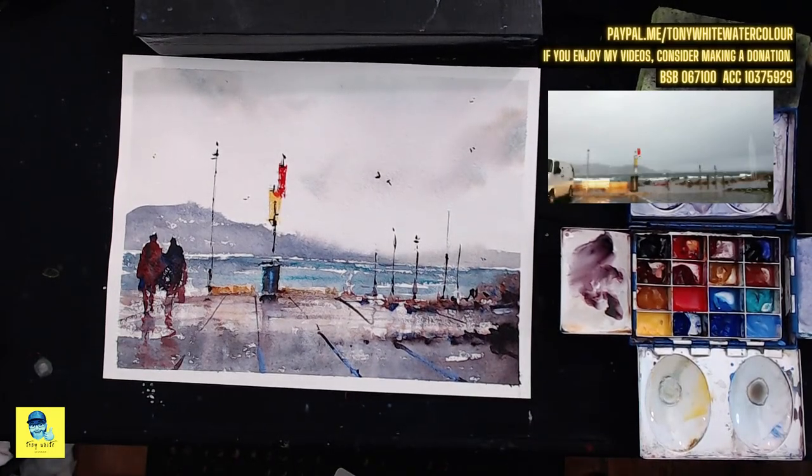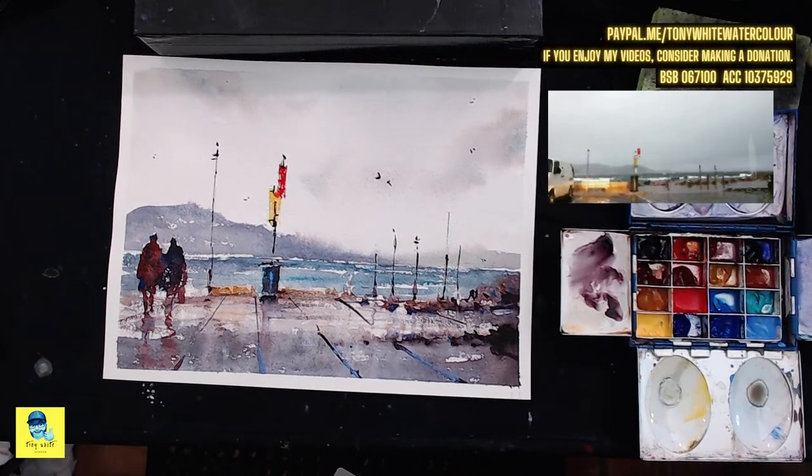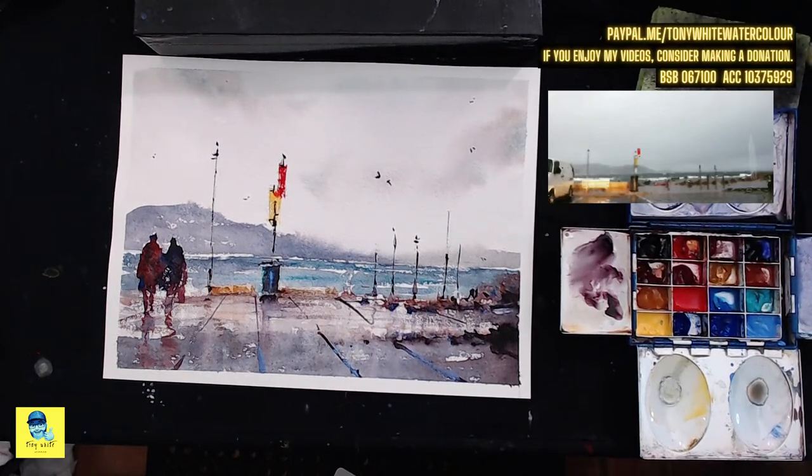Just going to put another piece of paper down, which will help with the next painting, obviously.